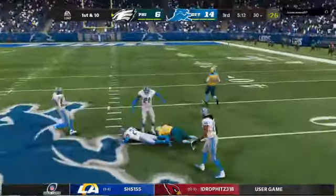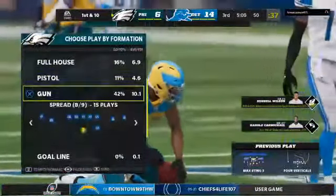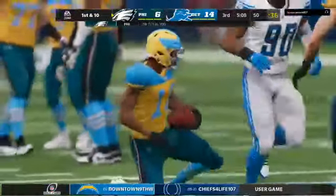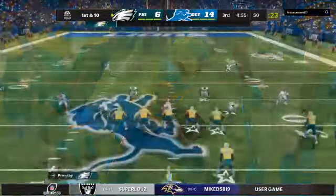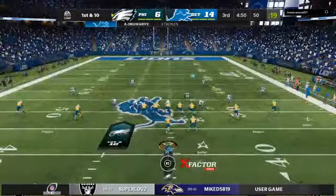Wilson's throw completes a Rager. And he's brought down after a very nice game. A couple of first downs right in succession. And this is an offense that could really use a good drive. And they're off to a fast start here.